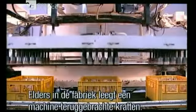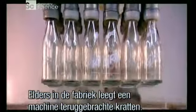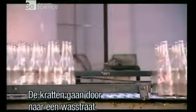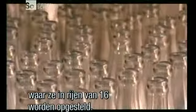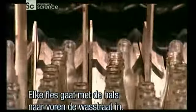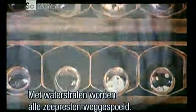Elsewhere in the plant, a machine called the uncaser unloads cases of refillable glass bottles that have come back to the factory. The cases continue toward a case washing machine. The dirty bottles head towards the bottle washing machine, where devices called cells line them up in rows of 16. Each bottle tilts and enters the washer neck first. Inside, a combination of powerful water jets and soap remove dirt and germs. Then water jets rinse off all traces of soap. As they exit, they pass in front of a neon inspection light. Workers pull any problem bottles off the line.